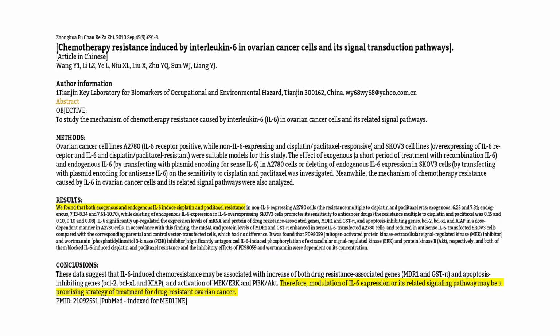The fourth category is antigens which decrease chemotherapeutic or drug efficacy treatment. An example of this would be chemotherapy resistance induced by interleukin-6 in ovarian cancer cells and its signal transduction pathways. Under results, it was written, we found that both exogenous and endogenous IL-6 induced cisplatin and paclitaxel resistance. And under conclusions, they write, modulation of IL-6 expression or its related signaling pathway may be a promising strategy of treatment for drug-resistant ovarian cancer. Therefore, we would remove IL-6 in the exact picogram per ml concentration, which would maximize chemotherapeutic treatment of the cancer.